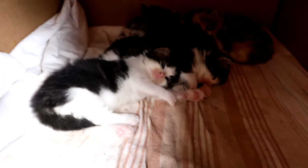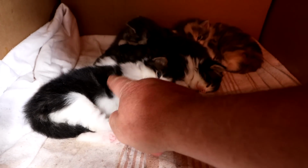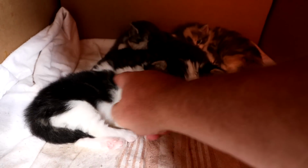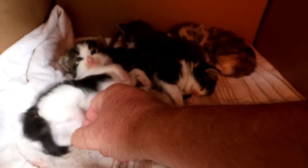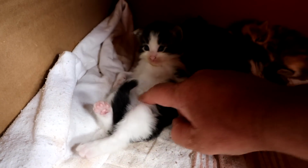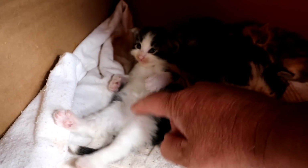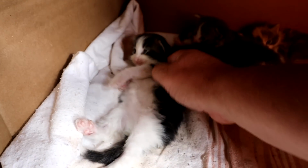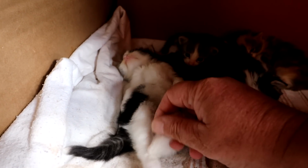So they're getting quite big. This one's called Orca because he's black and white. And his nickname, if it's a he, I'm not sure, is Porca, because you can see he's a little portly. Aren't you? You're a little portly. You're the cutest thing in the world. They all are. Oh, big yawn. Big yawn for Porca.